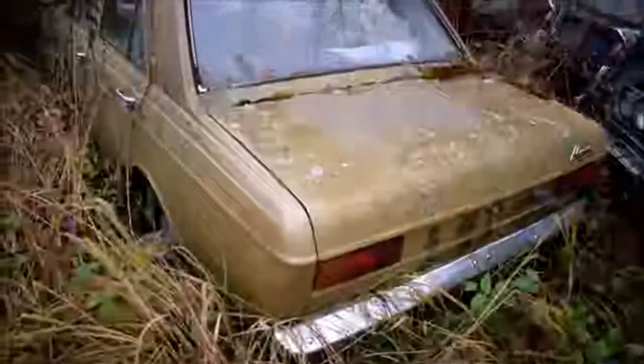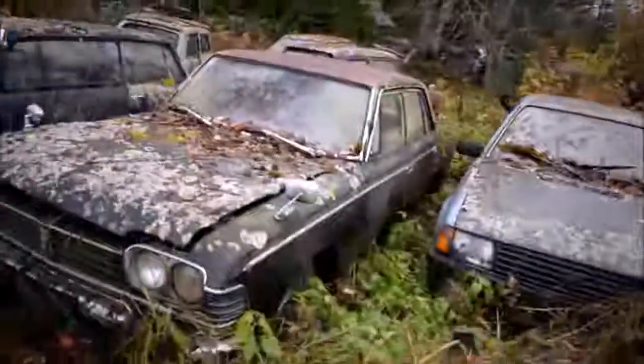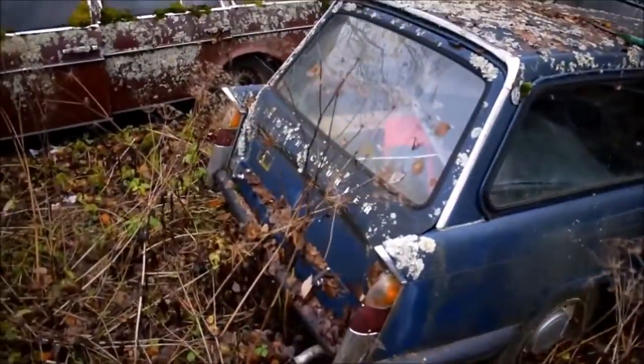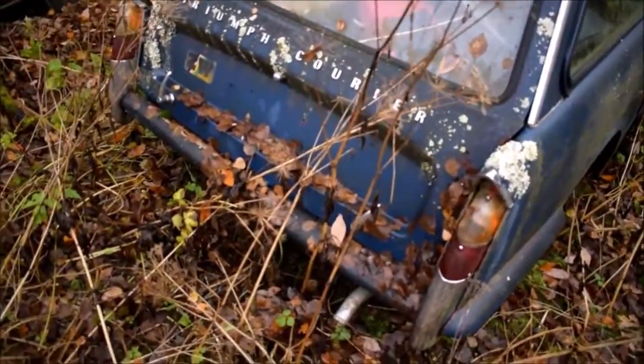Here is Hillman Minx. What is this? Is this a Volga? It looks a bit like a Volga. There's a Ford Escort. Some cars. And Triumph Herald. No, Courier.